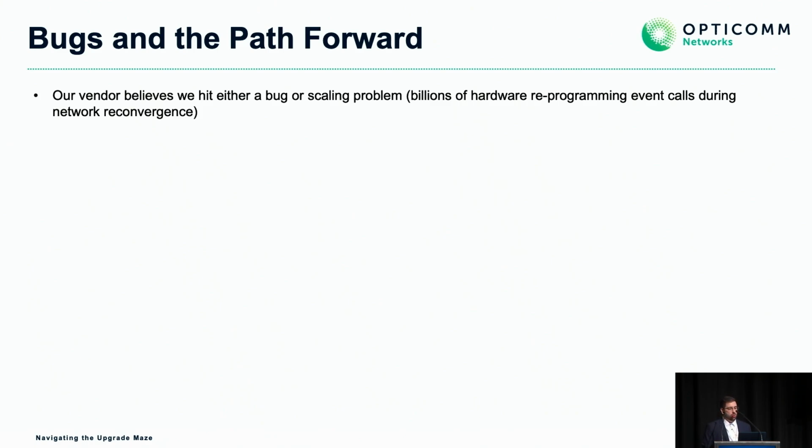The box has to do potentially billions of hardware reprogramming events. Reprogram the FPCs. The PFE has a lot of work to do, and that network convergence can cause quite a big strain on the box. We also know that the old code that we were running is actually not optimized for managing the scale of our design effectively.